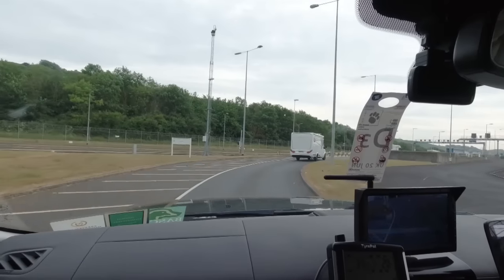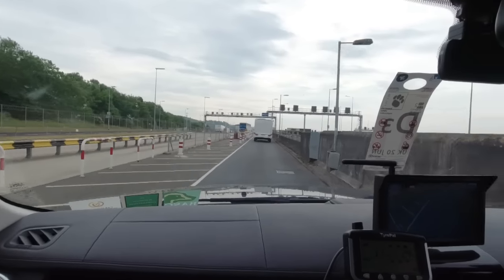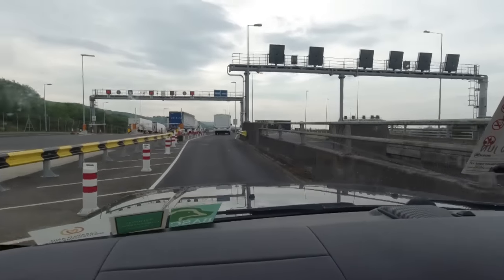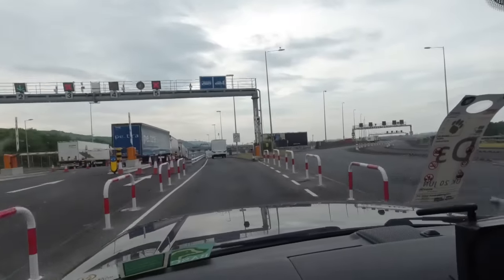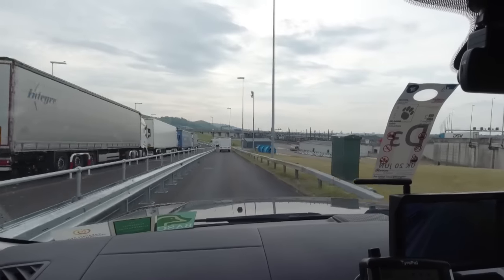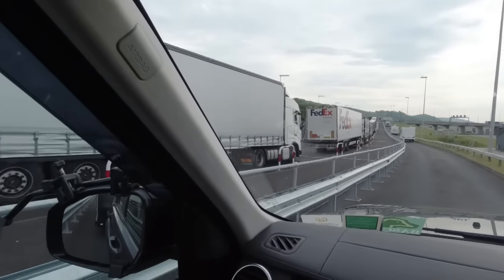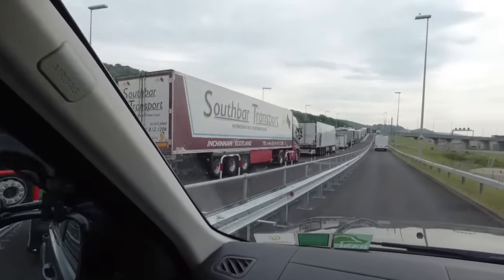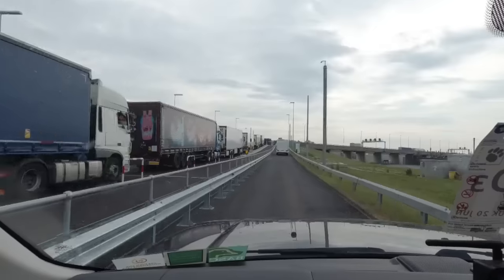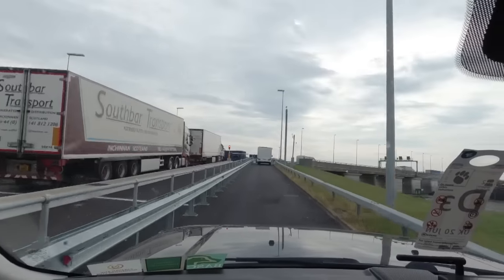We're now heading towards the train. What are they waiting for? Waiting for their train. Oh, well, they do have a different train. Yeah. Oh, and theirs are all open-sided or something. Got a couple of lorries up there in front of us.